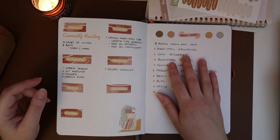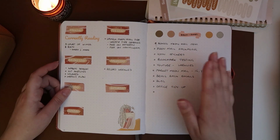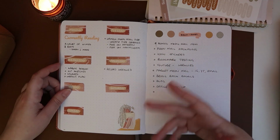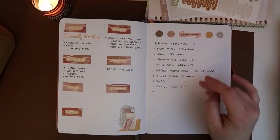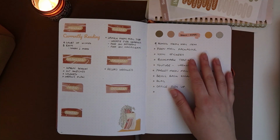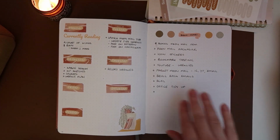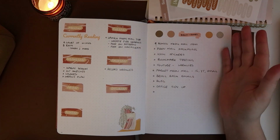So yeah, I did that, which was very nice. It was very helpful and has helped me figure out where I want to spend my time over the next few weeks as well. So that was very, very beneficial. So I recommend doing a weekly, I called it a brain dump. I don't like the term brain dump.